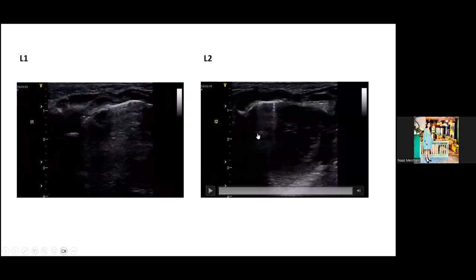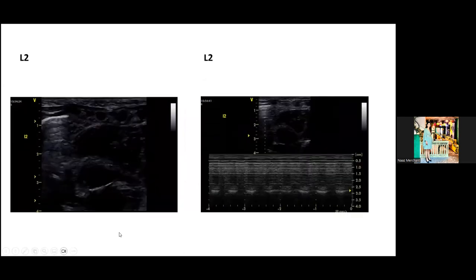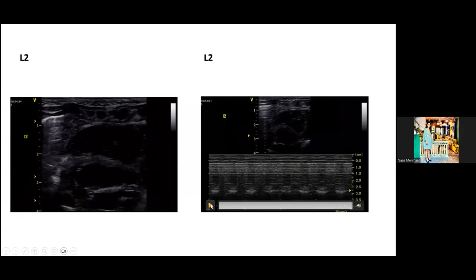And then L2, it's not very clear, but essentially, again, just a few B lines going through as such. I've got L2 more. At the point where previously we had a double lung point, it now seems to be sliding and then lots of B lines and some comet tails coming down through as well. And even on the M mode, it didn't look as if there was a barcode sign over there. But interestingly, clinically, there was decreased air entry on the left side.